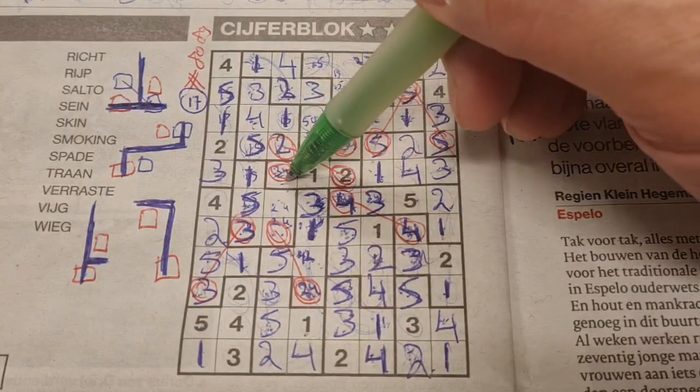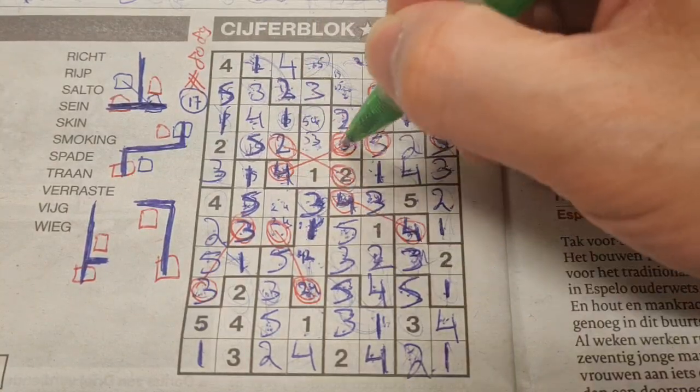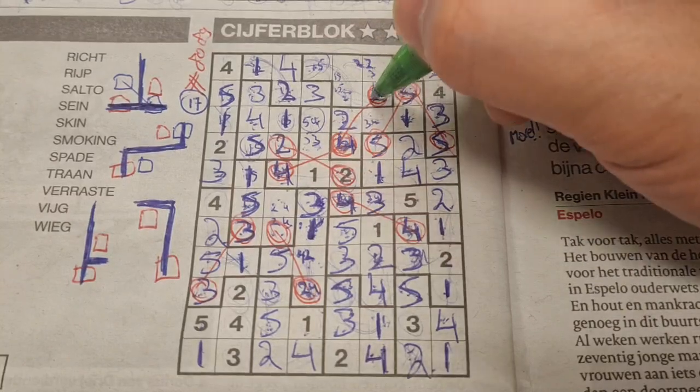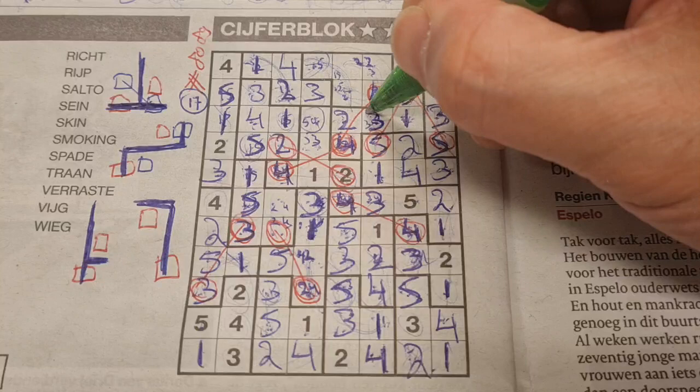One, two, three, or, I overlooked this three. We have a 3, 4 here. We have a 3 here. So this box cannot be a 3 anymore. This box should be a 4. Is connected with that box should be also 4. Is connected with that box should be also a 4. One box left in this Z construction for number 3.